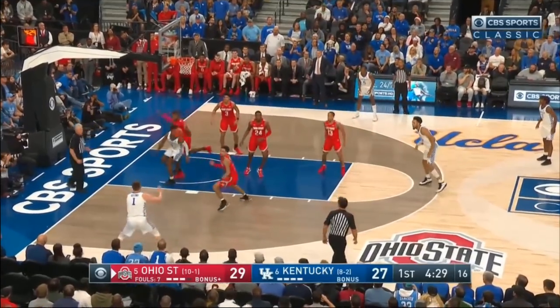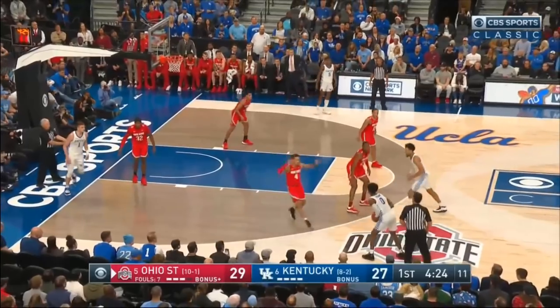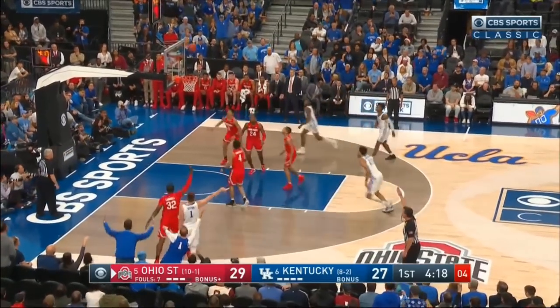Higgins trying to dribble through traffic. He'll kick it back out. Good poise by Sestina, not charging. Higgins weaving through, kicking out. Sestina's triple.